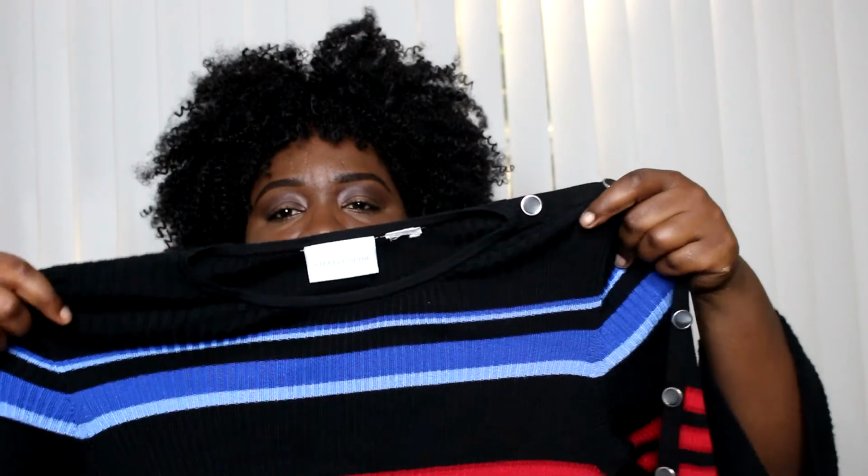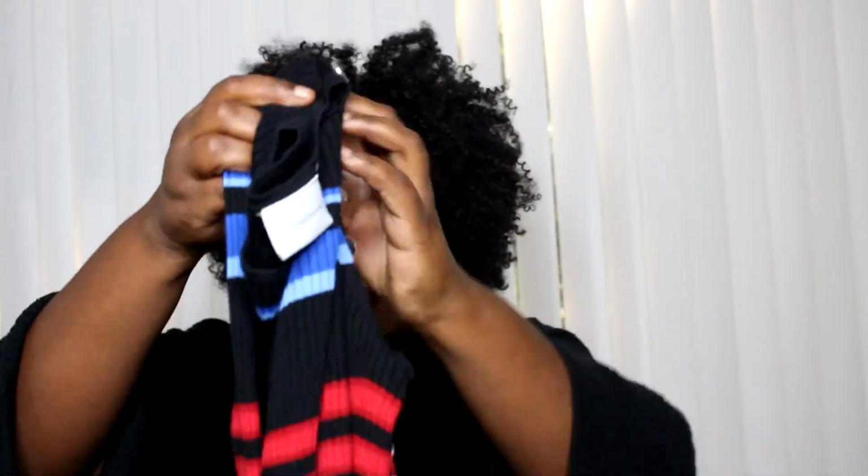But I really love this top. It's super cute, and because of all the colors, it's gonna be very versatile for the things that I already have in my wardrobe. Like I said, I'm a black and white girl. So you can imagine when I saw this top with this pattern, it was mine. Okay, this top is from Lane Bryant and it's a size 22-24.